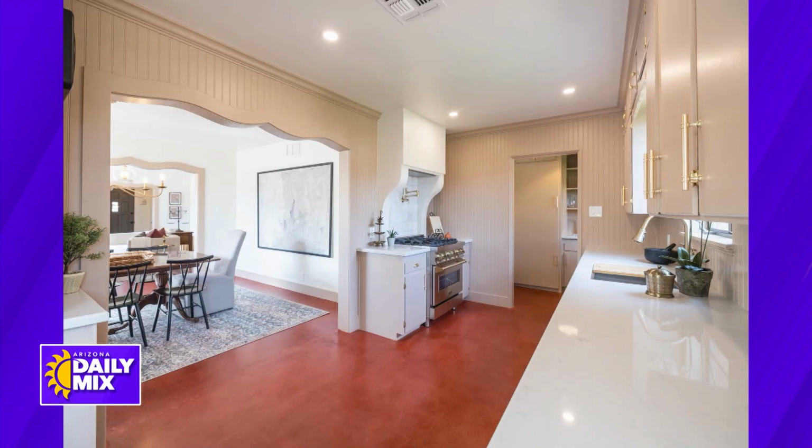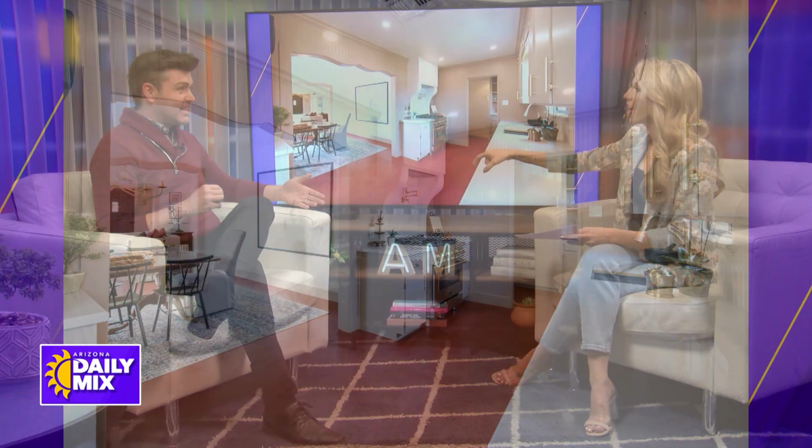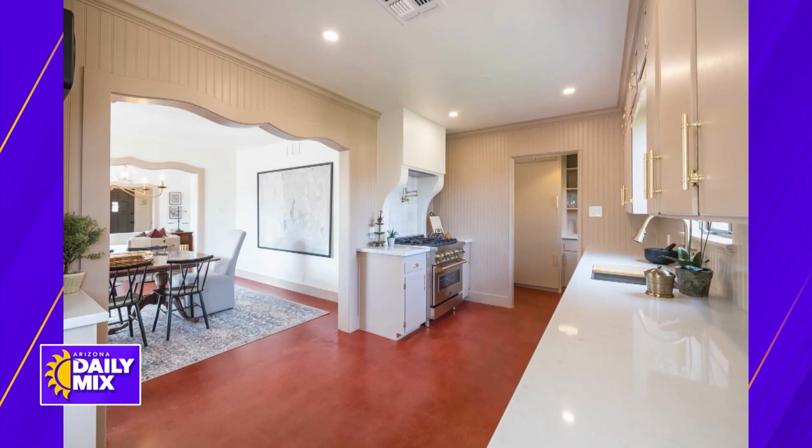Absolutely. Exactly. This was a fun project I did where we actually stained the concrete floors a warm red. It's a bold choice. I was looking for where the red was, and I was like, wait, I don't see it. Exactly. The floors. And if you pair it with a bunch of neutrals, it's a really nice way to bring a pop of color into a space, and it adds a lot of warmth. So it's a neat way to bring color in.